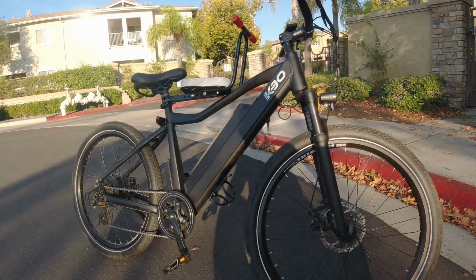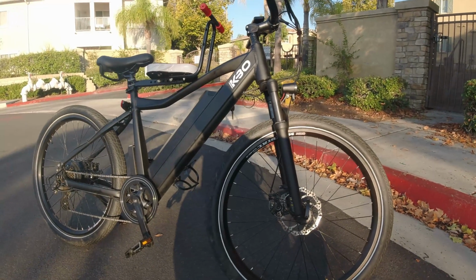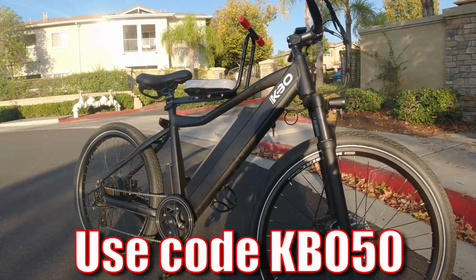So the question that we've all been asking ourselves is, is the bike actually worth getting? Currently this bike is going for $14.99, and I believe I have a discount code for $50 off. So this bike costs $14.49.